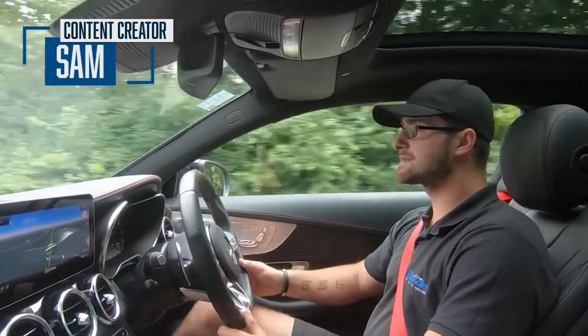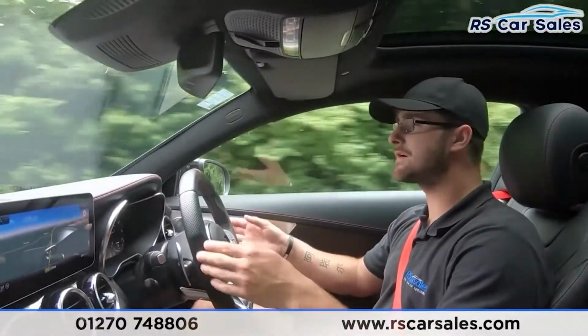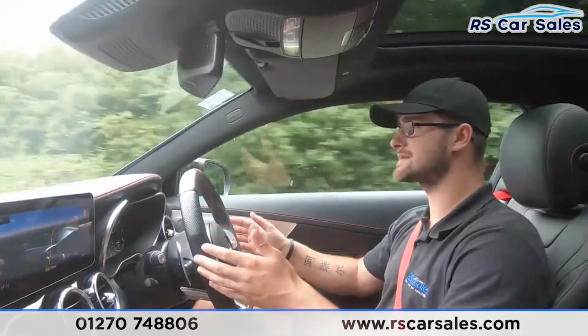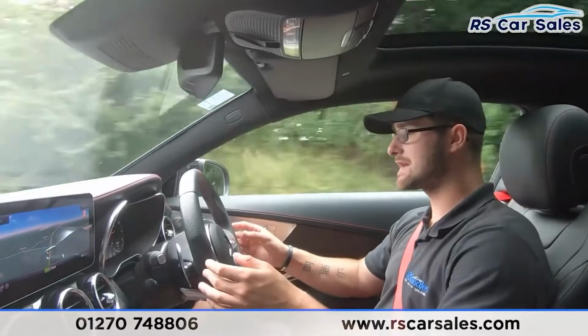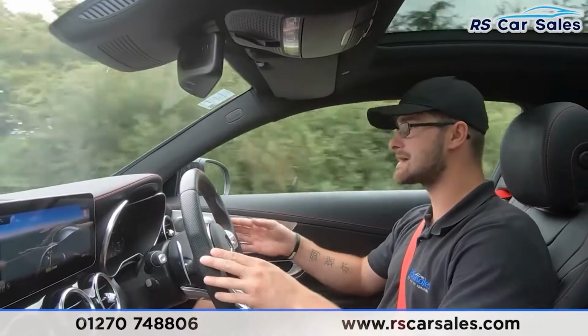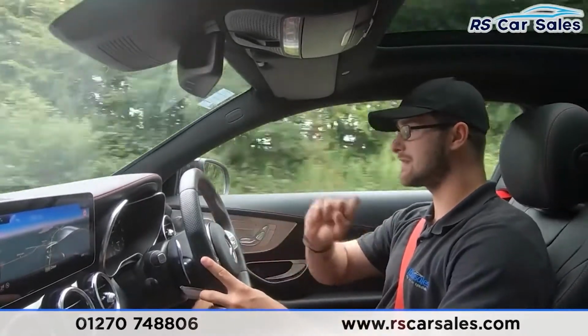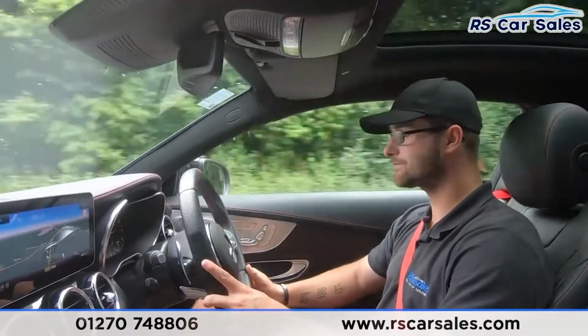Video test drive of this Mercedes-Benz C43 AMG. Now the purpose of this video test drive is to show the vehicle drives exactly how you would expect it to. As you can see, I'm not having to fight with the steering wheel to keep it in a straight line. It's going straight and true, and not veering off to the left or to the right hand side. And you can see the steering wheel is in the centre, so the vehicle is going straight and true.